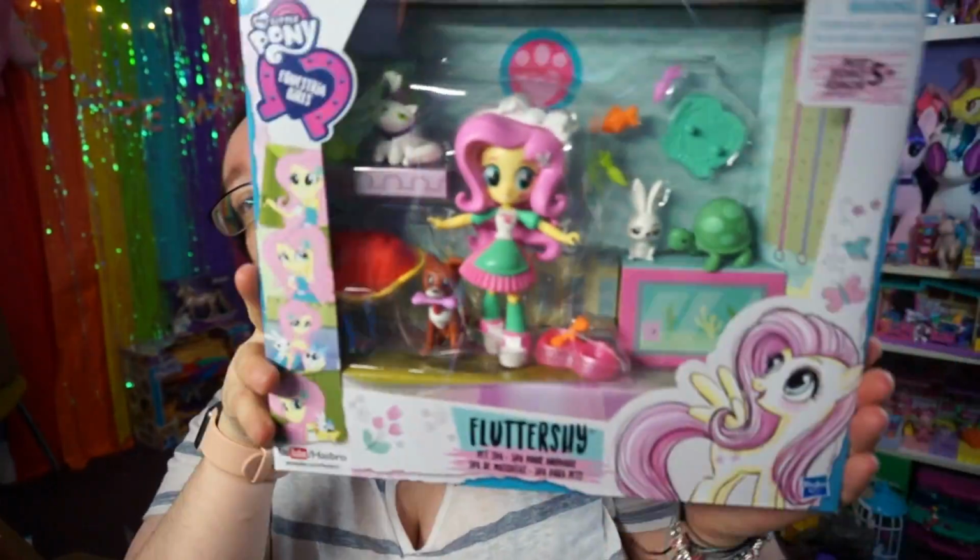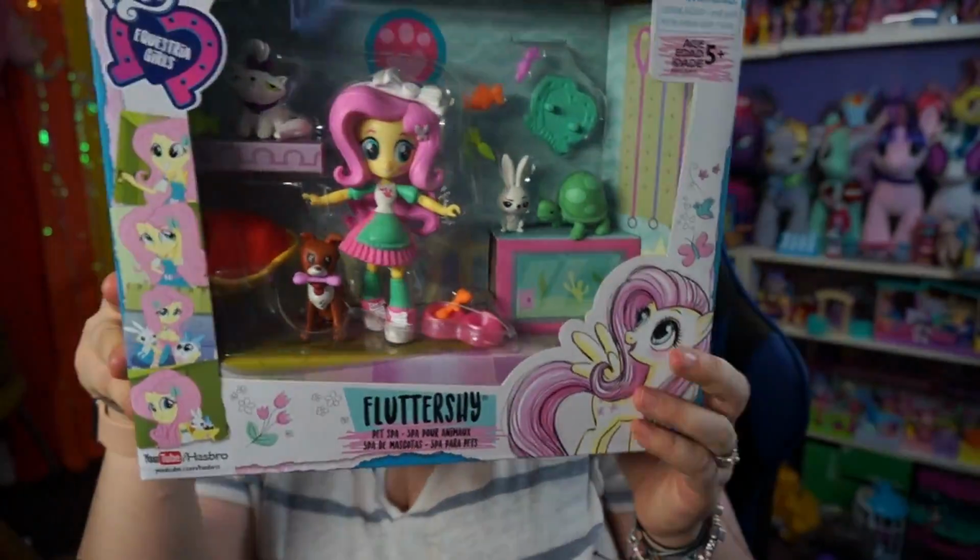It is going to be really tough for me now to find any of my My Little Pony or Equestria Girl toys in general because of Toys R Us going out of business. So I might have to resort to online purchasing, and I don't like purchasing stuff online because I like to actually look at the toys, because I've gotten stuff in the mail completely broken before, and it's so upsetting. But I'm gonna open Fluttershy. I'm so excited.